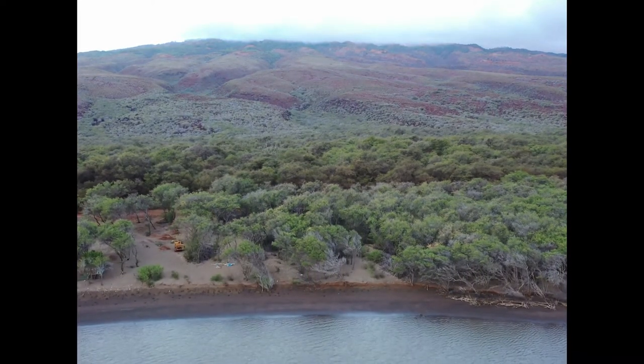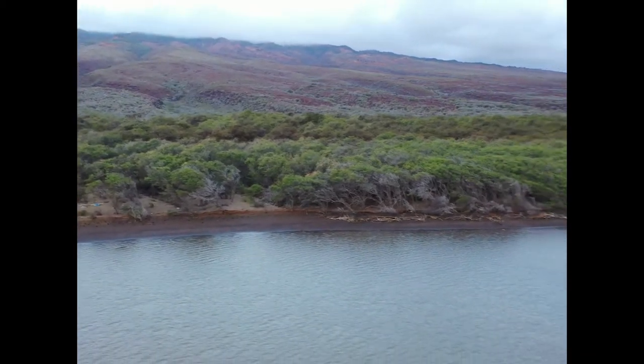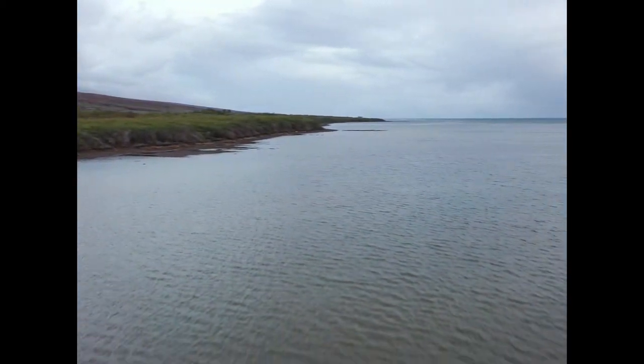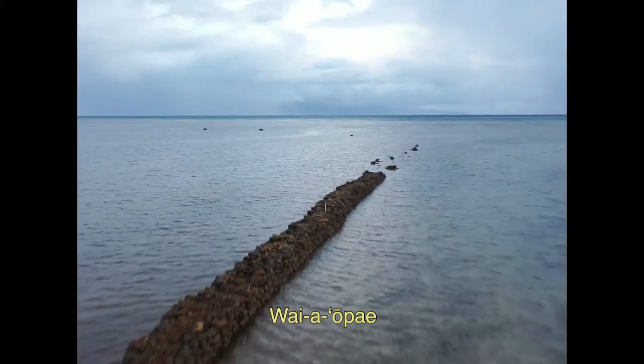We know that Lānaʻi was once home to at least 6,000 Hawaiians, while today our population is 3,000 and depends on weekly shipments of food and other resources. How is it possible for Hawaiians to thrive and live so sustainably? One answer lives here at Waiaʻōpae, which means the freshwaters of Opai shrimp.